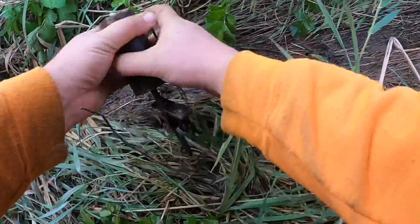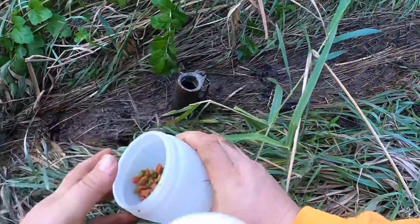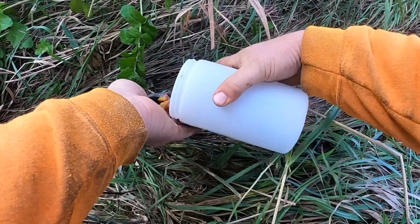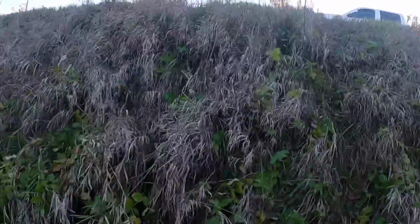Man, what a trail. And we're on the road. That simple. I should say that simple, but this hill's not so simple.